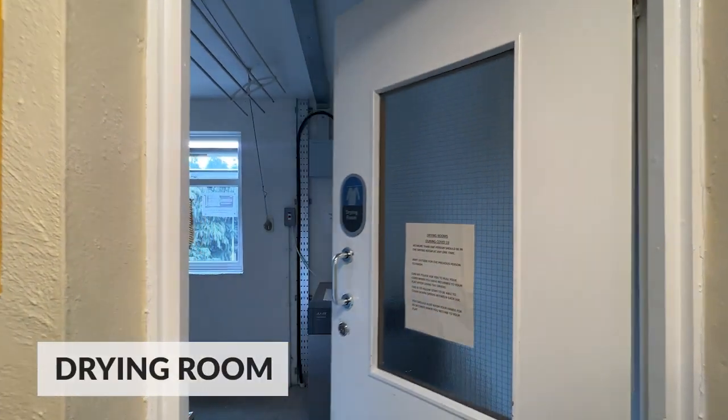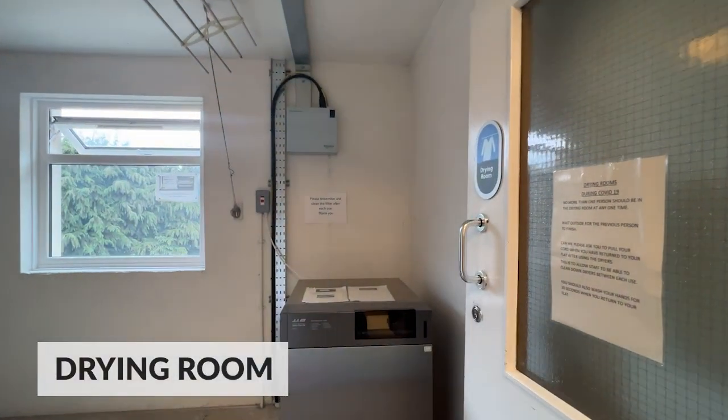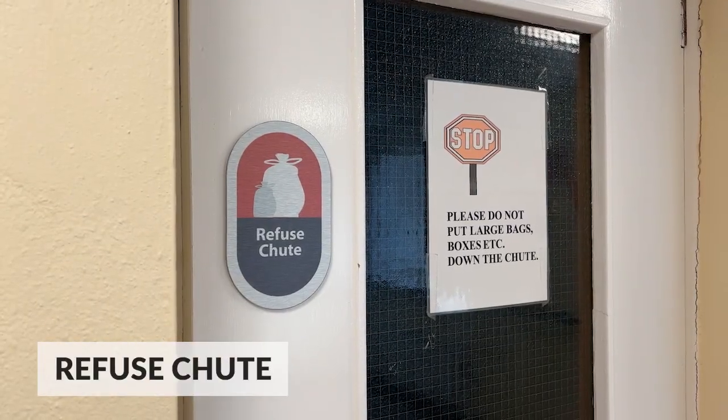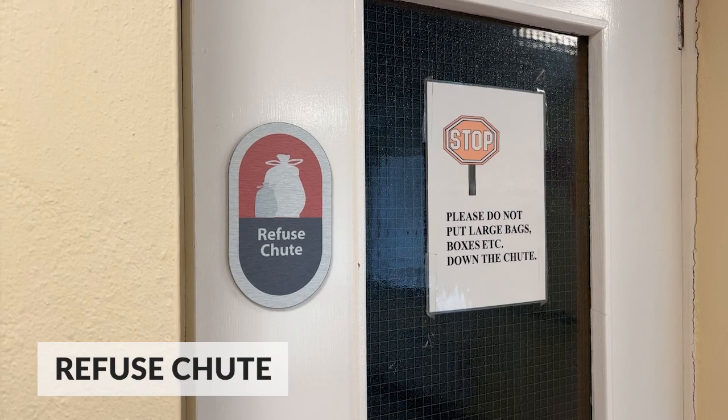We also have communal drying facilities on every floor with modern appliances and ample drying space. Tenants also have access to a bin chute on every floor.